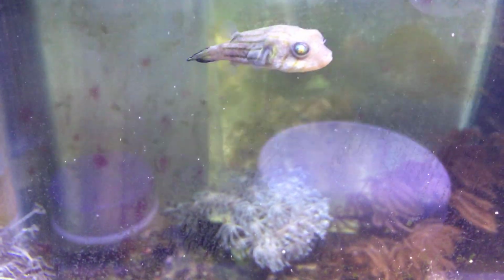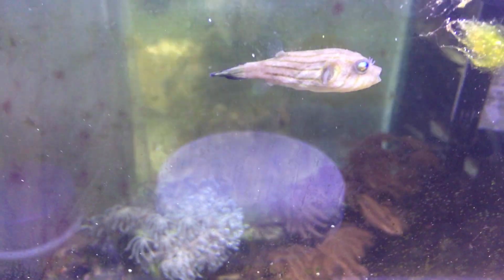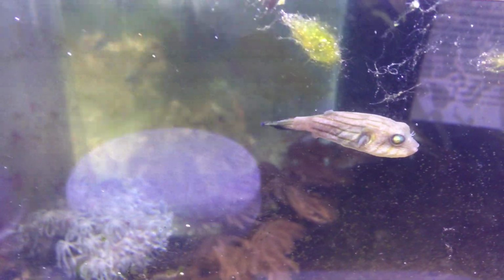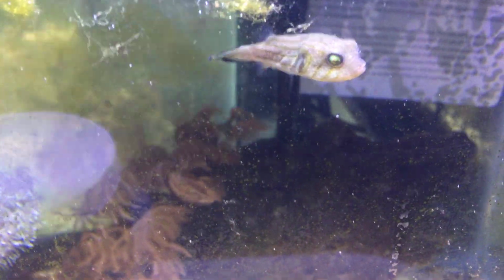And he's a big puffer. I mean, he's bigger than a pea puffer, but not a whole lot. But he's like the size you usually see Amazons come in, the little Amazon puffers. Yeah, so he's a tiny, tiny guy.